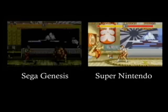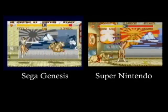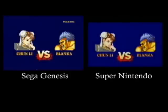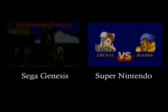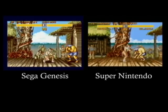Chun-Li vs. Ryu on the Sega Genesis had the animation with the birds in the background, but here on Chun-Li vs. Blanka, we see the clouds moving in the back of the Super Nintendo version, but not the Sega Genesis version. Fight.